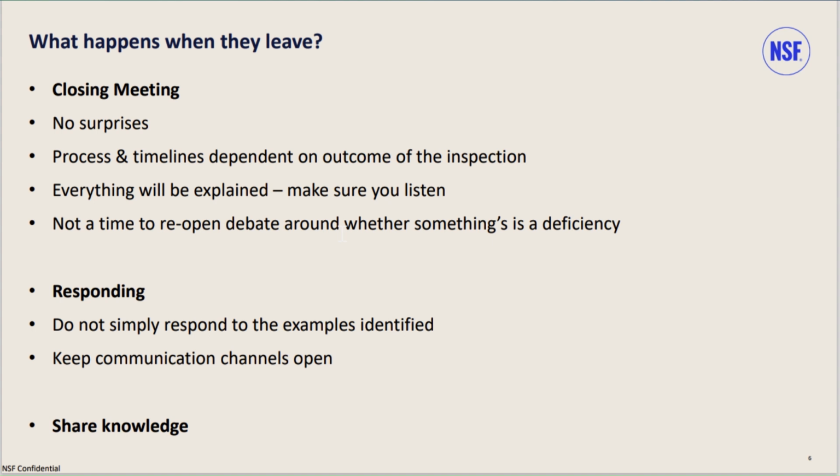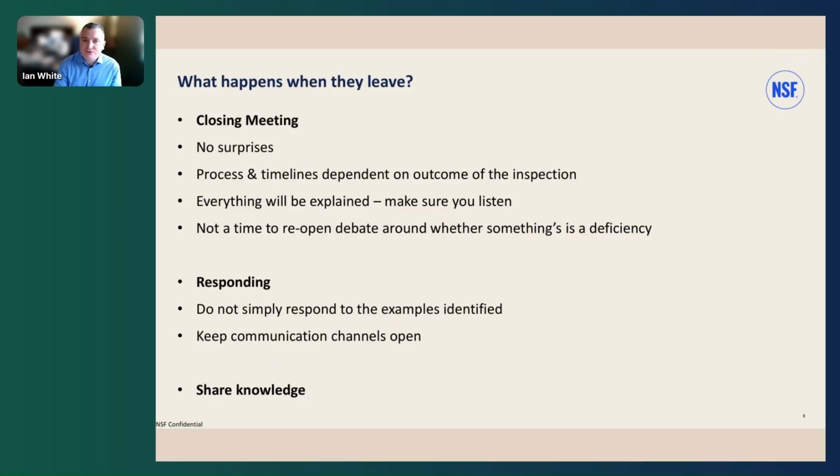So what happens when the inspectors leave site? Well, I can't talk about what happens without first talking about the closing meeting. In the unfortunate event that a critical deficiency is found, the inspection will effectively cease until the impact of that issue is thoroughly understood, and it's entirely likely the rest of the inspection won't happen at that point in time. The subsequent process will be explained in detail, so I'm not going to cover that here.